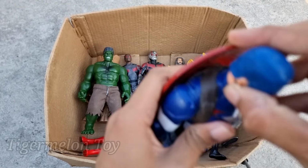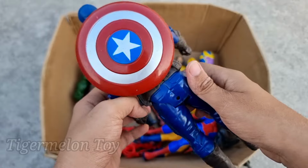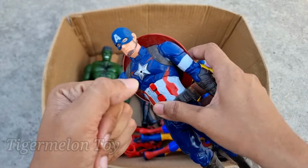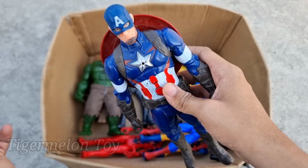Now, who is this one, guys? Guys, look at this very cool star on his chest. Look at the star on his tough shield, guys. This is the tough shield superhero, the hero of America, the protector of America. This is Captain America.